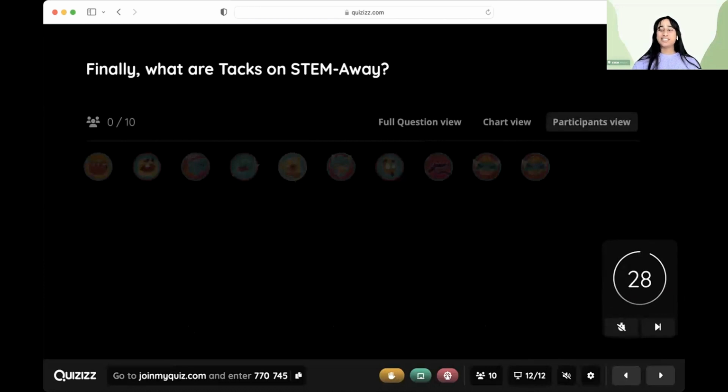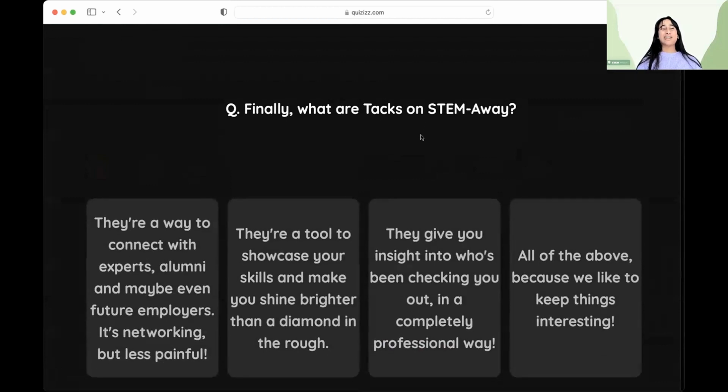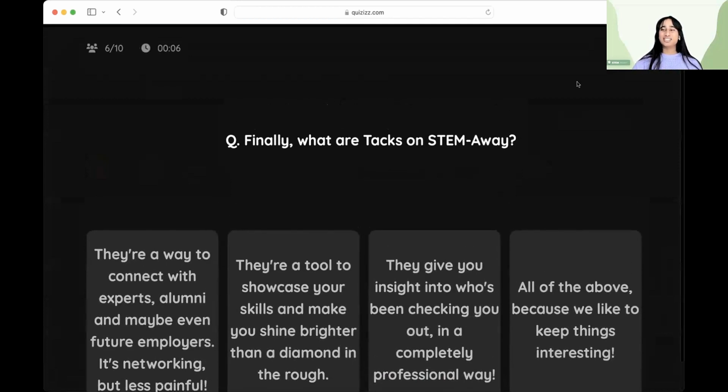Finally, what are tasks on STEM-Away? I know they're not sharp things that you step on. They're a way to connect with experts, alumni, and maybe even future employers. It's networking, but less painful. They're a tool to showcase your skills and make you shine brighter than a diamond in the rough. They give you insight into who's been checking you out in a completely professional way. Or is it all of the above, because we like to keep things interesting?